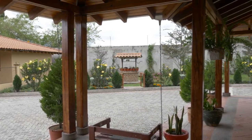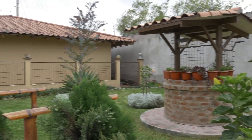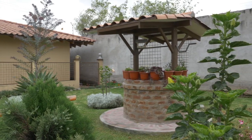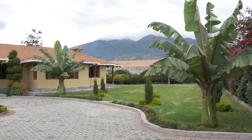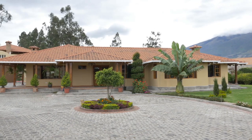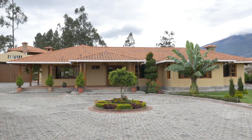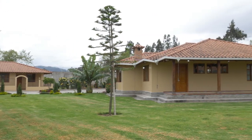The owners built an old country-style well to hide the pump system for an underground backup water cistern they installed. The property was originally a tomato farm. When the owners bought it, it was all dirt with some commercial greenhouse frames, and only the concrete frame of the house had been built.